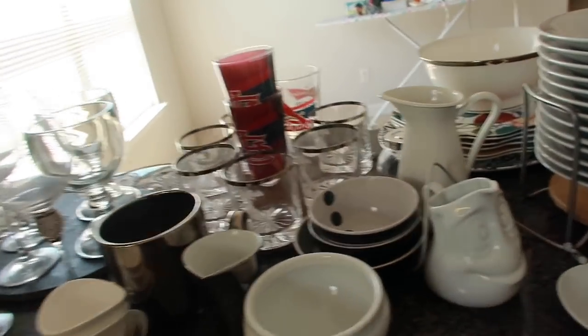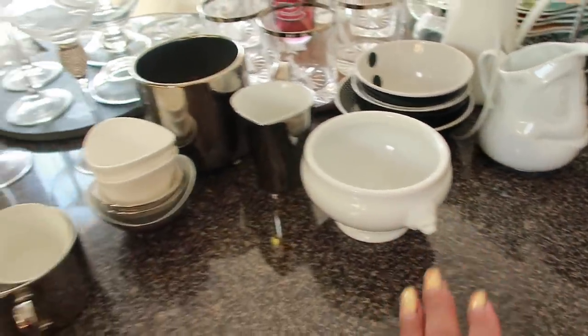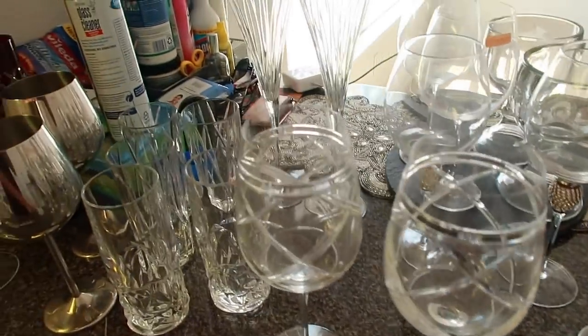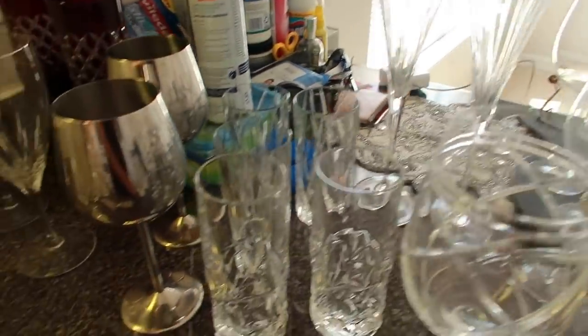Moving on, these are just like servantware and all that good stuff that's here. This is pretty much all of my stemware, and this is some of our drinking cups here, more stemware, and then of course these are my Vera Waynes and all of these white boxes that I hauled or brought back from Germany with me, containers.